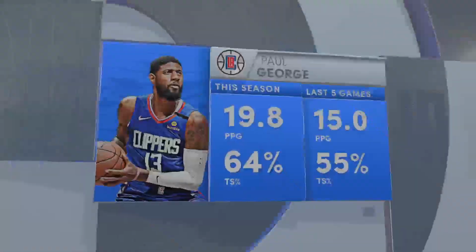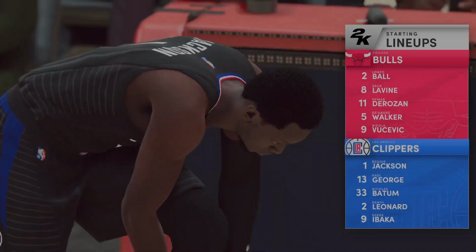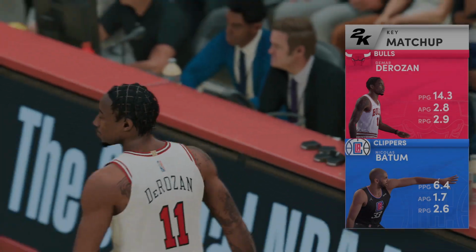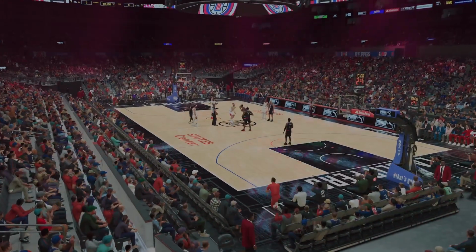Thanks for that report. Have a chance now to take a look at some numbers for Paul George. And guys, for a measure of how he's performing offensively, look no further than the true shooting percentage. There's been a steady drop in his last 5 games, and he's got to be scrambling now to get that feel back. Let's check out Chicago's starting lineup.